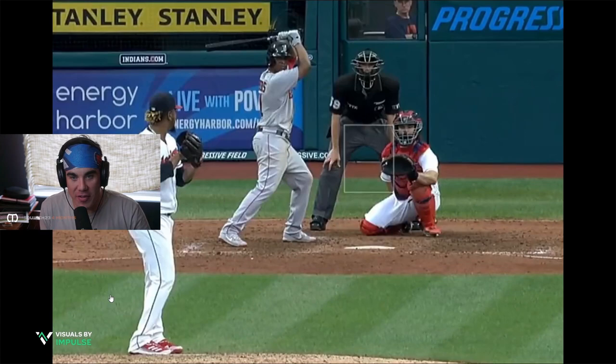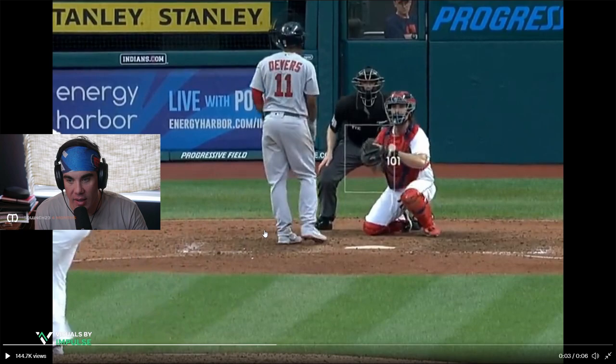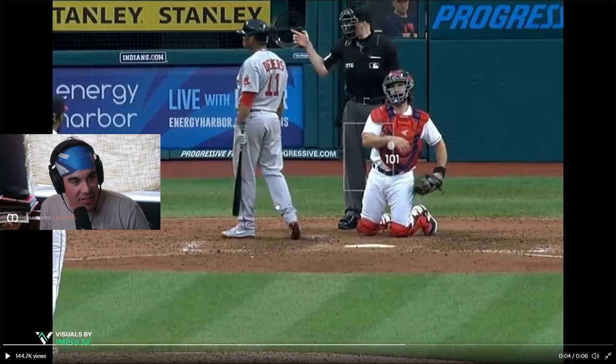My favorite thing is this reaction. He turns around and goes, that's out, right? Literally, immediately, he's like, away? It's off the plate? No. It's right there, isn't it? Damn it. He goes, away? No? Shit. That's when you know.